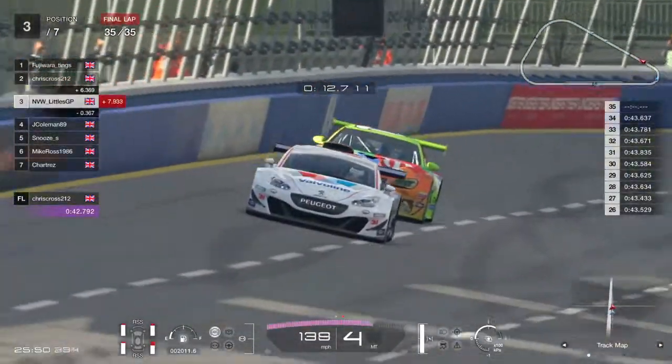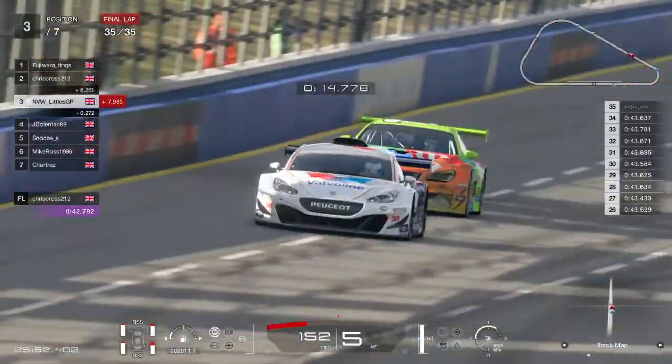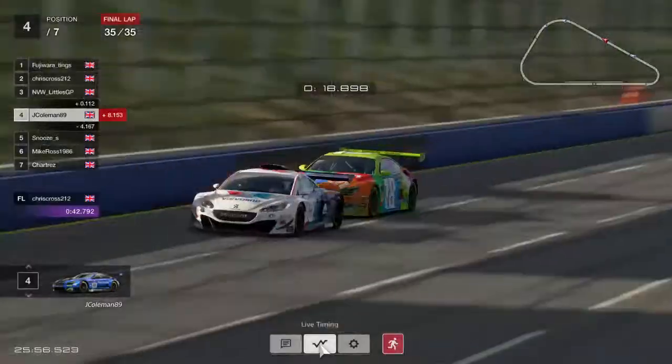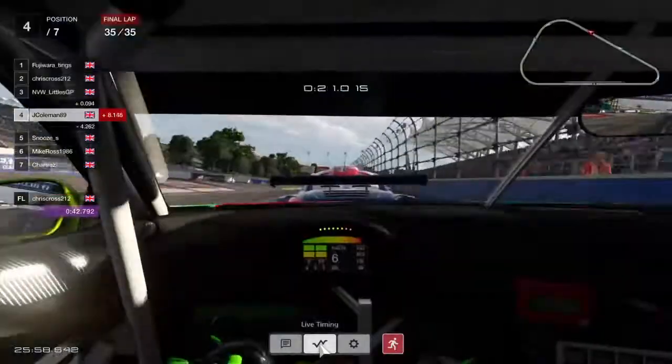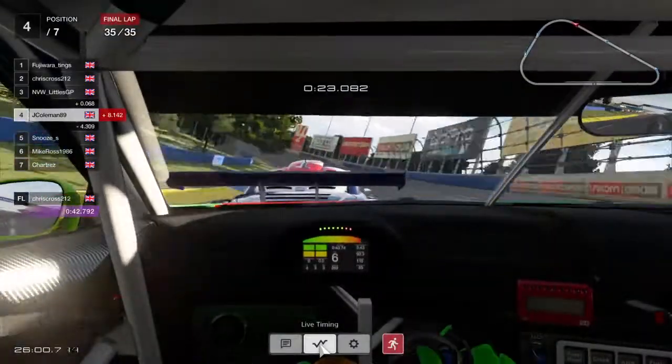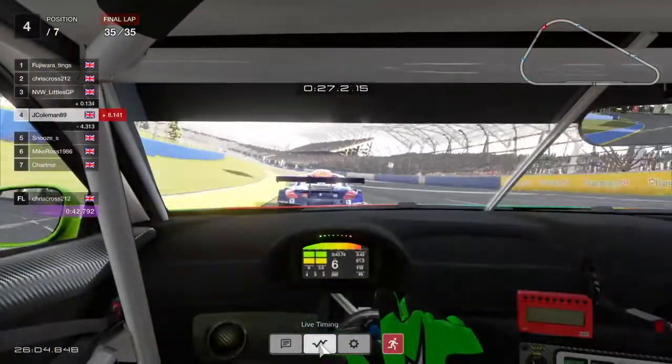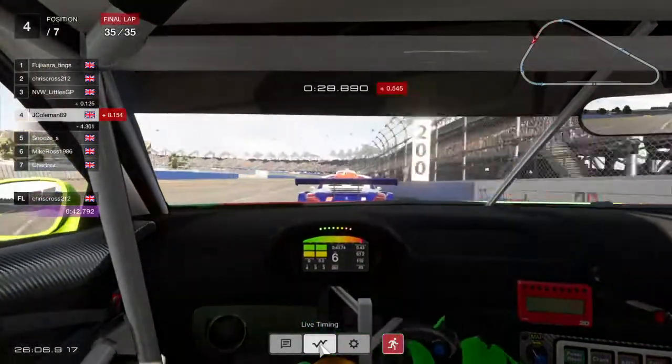And Chris Pengelly's got a bit of a gap now to Jimmy as well. But Jimmy's getting the tow as well. Let's go on board with Jimmy. Here we go. He's going to give him a few bumps. We've got a battle for third, so we'll watch this for a bit and then we'll look at Harry. Let's go to Harry as he's coming across the line.